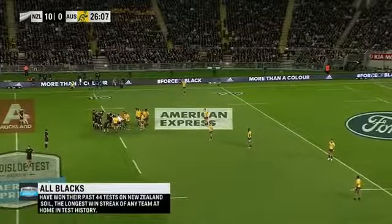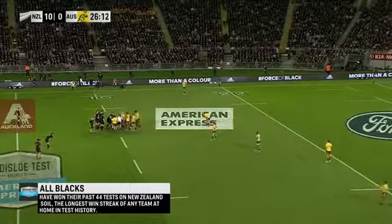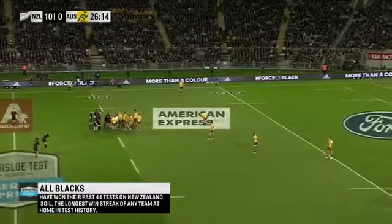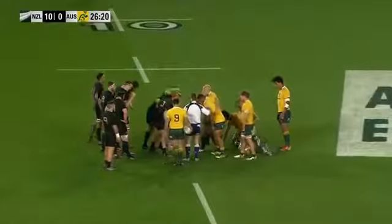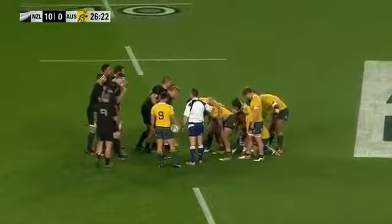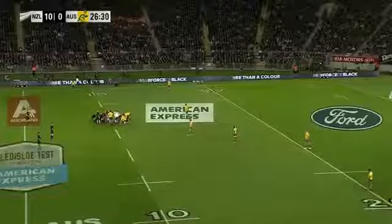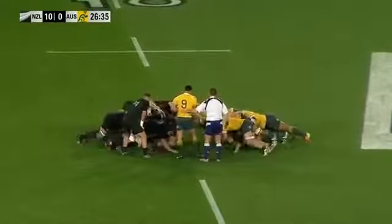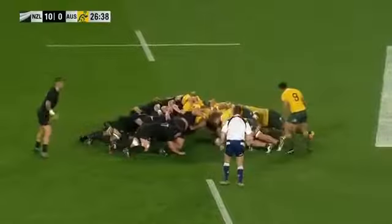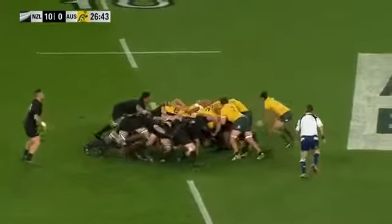Let's get the ball back with these lads. Come back. Come back a bit. Stay there. Let's go, lads. Right, we're going to try this again. Five. An age to organise it. Set. It got a foot to it, and that was enough.